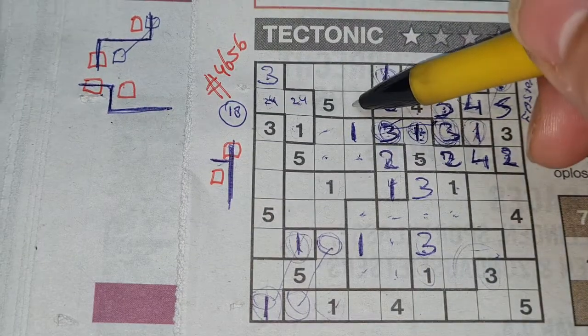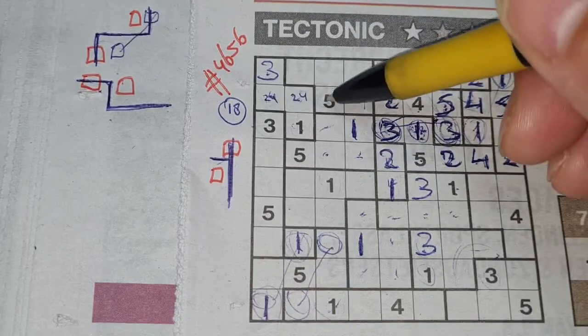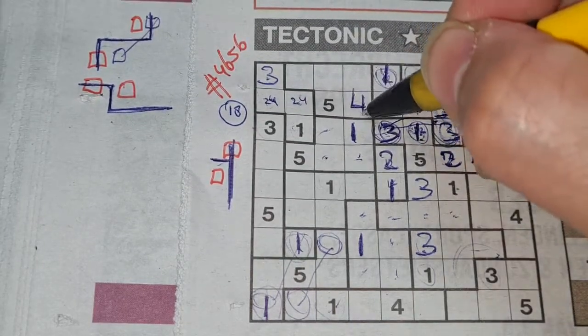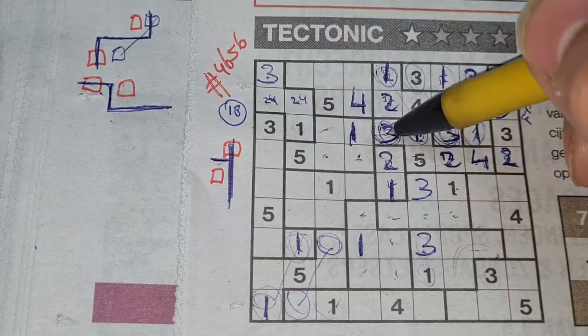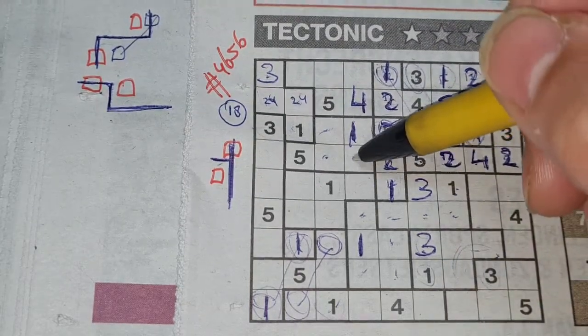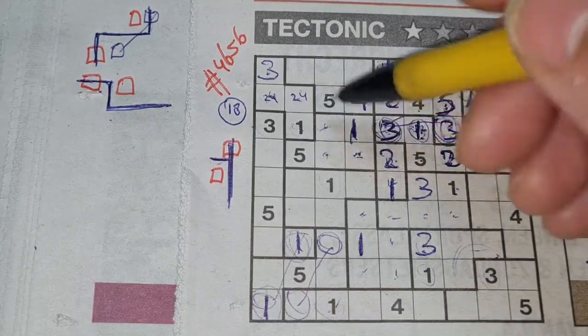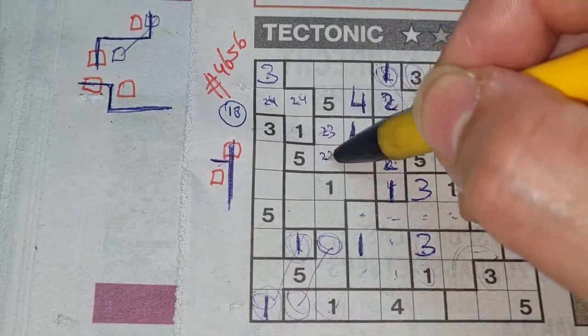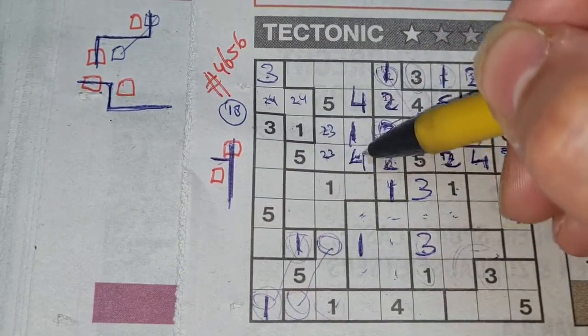I think this box should be a 4 because it can be 1, can be 2, can be 3. It should be a 4. Can it be a 5? Yes, definitely a 4. Alright. This box can be a 3. And this box cannot be also a 2. So the 2 and the 3 go in those 2 boxes as a pair. So 1 digit left in this area for number 4.